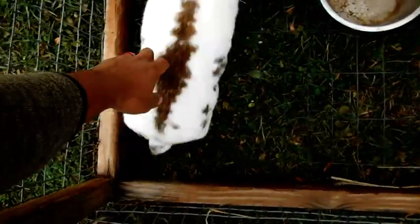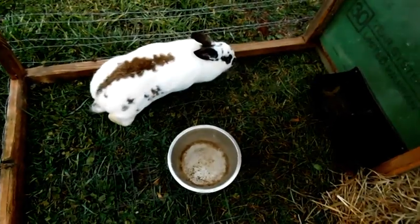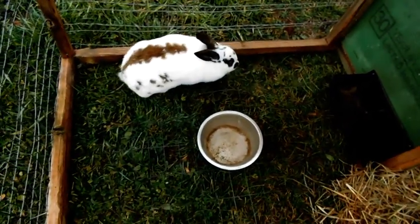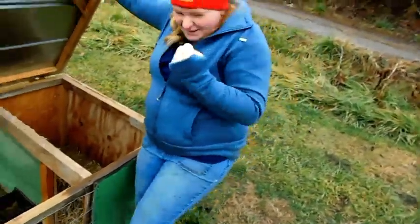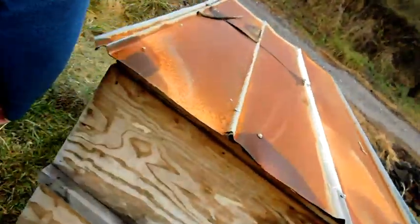You a big mama. Yeah, she don't want to be petted. She'll usually let me pet her. That's a good sign. For whatever reason, they tend to skip all three of them. Probably because they're older. I need to put a piece of wood here.